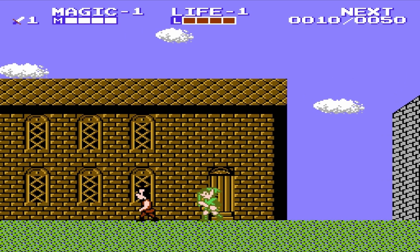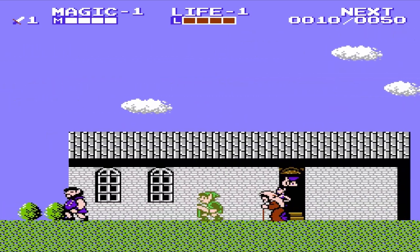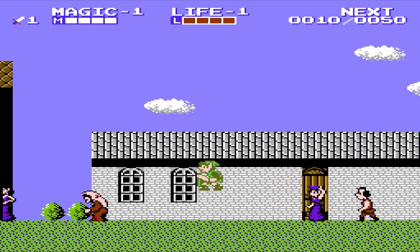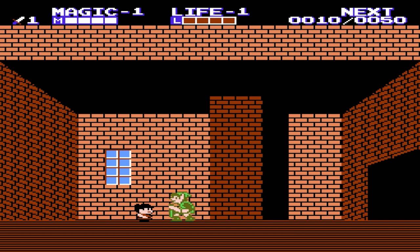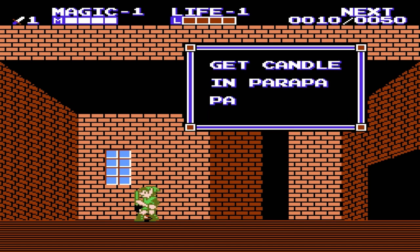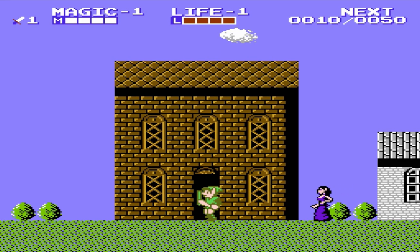Okay. I'm going to this building. Okay, no problem. Did you see that? Oh my gosh, it's flashing right there. That's crazy. Let's see what's up in here. Get candle and Parapa Palace. Go west. Okay, you and me go to west. Alright, no problem. I think we have to.